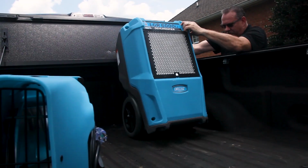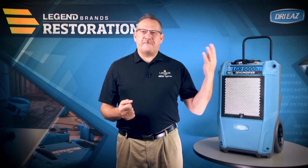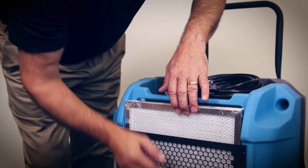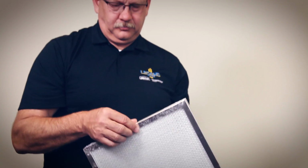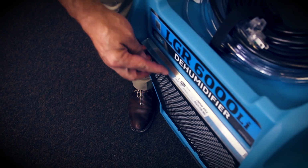And one other new thing, the LGR 6000 Li uses a unique 4 Pro dehumidifier filter that's an electrostatic, antimicrobial, and odor-fighting carbon mesh filter all in one. It comes wrapped in plastic to preserve the odor-absorbing carbon, so unwrap the filter before you use.